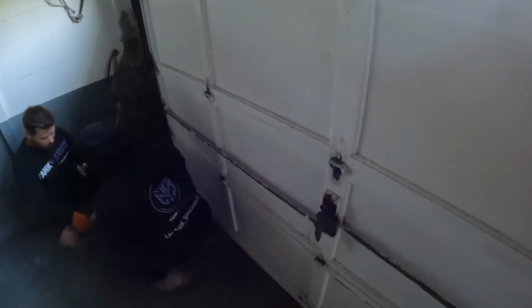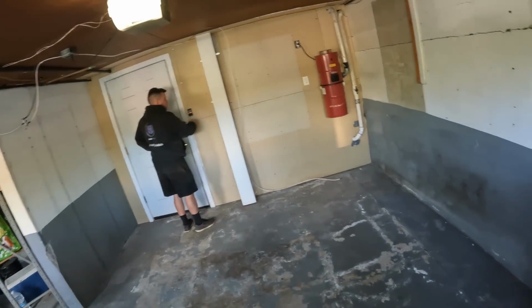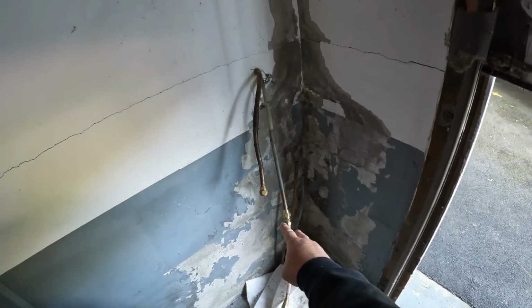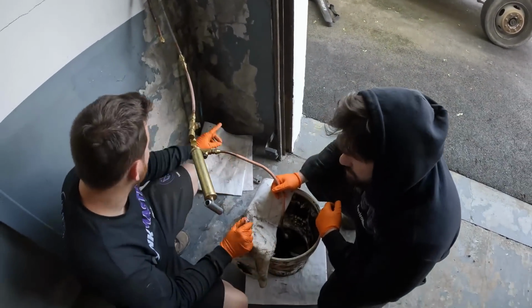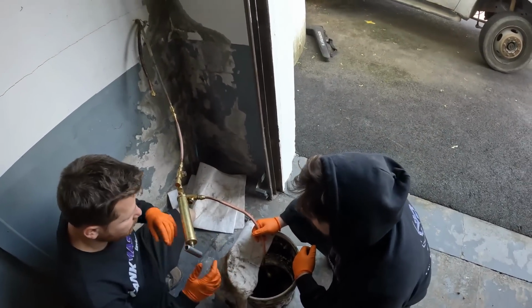All right, you guys are gonna open this line. Let's get this door open. Okay, so you can see Craig cut both lines. He put a cap on both. He's got the one line set up now. Any oil come out of it at all? This one has a little. Yeah, it was just sitting.